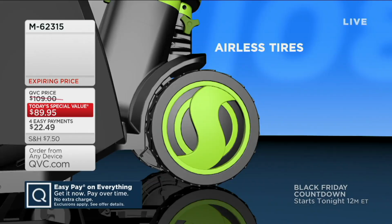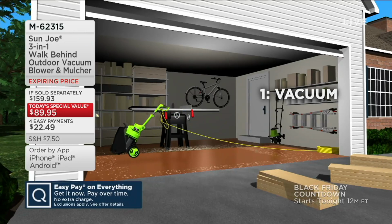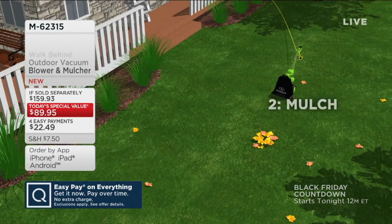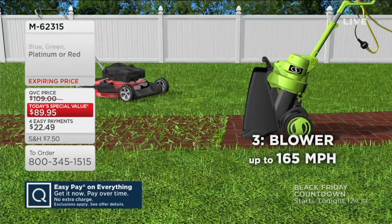These wheels are airless, so they're never going flat on you. You're literally vacuuming your yard, your driveway, your patio, your garage. And if you choose not to vacuum and mulch at the same time, you can also blow. So if you need to blow off a driveway or a patio, you can do that. You can do all of it. And see what's happening? Those blades inside mulch. Now, when you're done, just go and empty it in your flower beds. You're going to be able to blow up to 165 miles an hour with this bad boy.